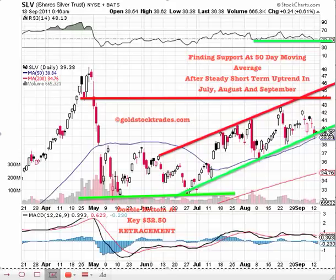It's 10:26 a.m. I wanted to give an update on some technical charts to my premium readers. Today we're seeing the silver ETF pull back. Yesterday it returned to the 50-day moving average and bounced off of it. And it's finding support along the short-term trend line, which began at the end of June.